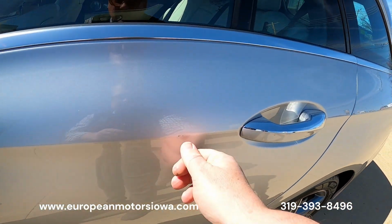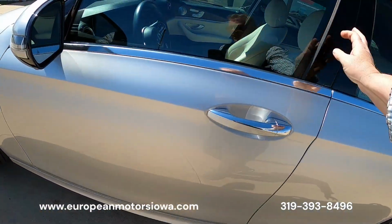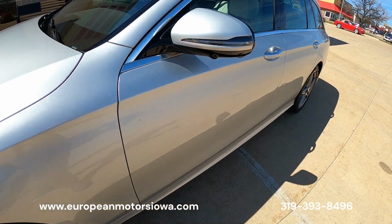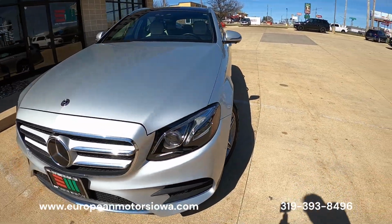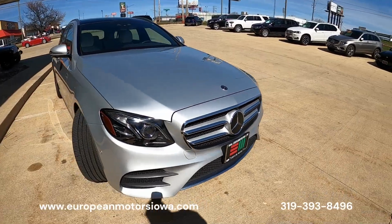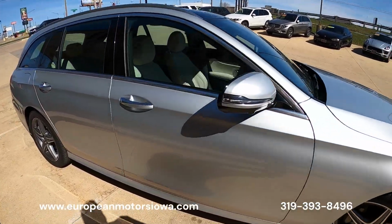So we've got a little mark on this door that's been touched up, and another one here. Now I've lived with this car for a little while now. This was actually Susie's driver. She's enjoyed it. We've serviced it. It's all up to date on all of its servicing. So I know every little bit about this car. So I'm going to show you the two flaws that I know about.